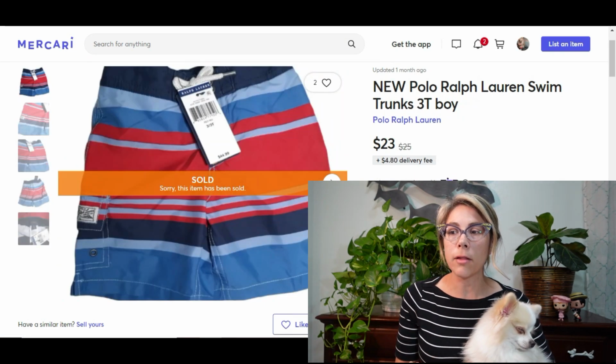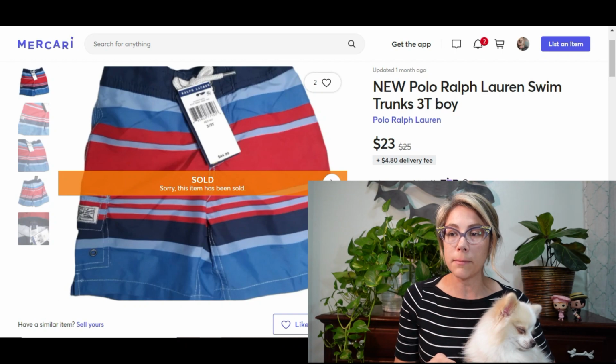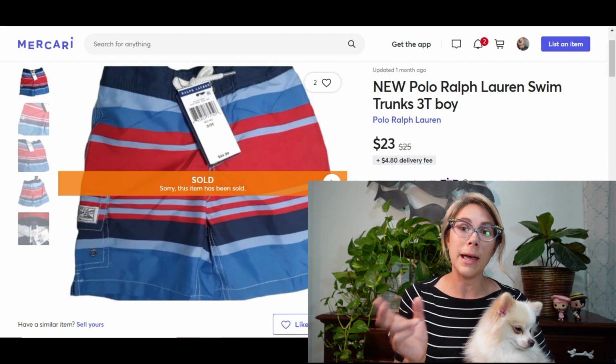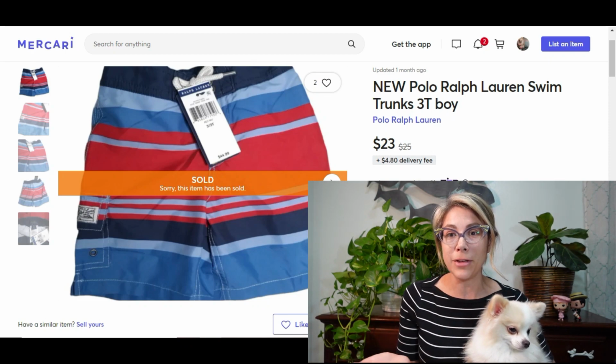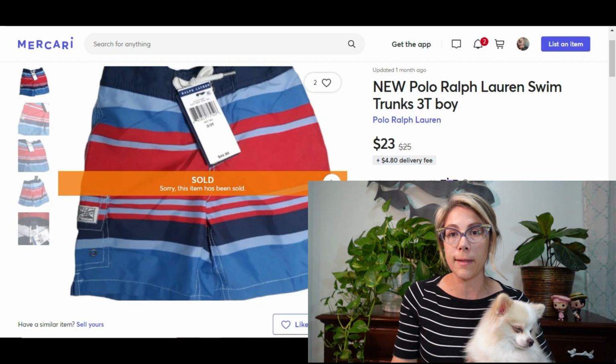Okay, up next is this Ralph Lauren Polo swim trunks for baby boys, size 3T. These were completely free to me. My neighbor gave them to me, and she actually had 2 pairs, and I sold one on Mercari and one on eBay. Another instance, you just never know where your buyer is. On Mercari, they sold for $23. On eBay, they sold for $25, so just about the same price.